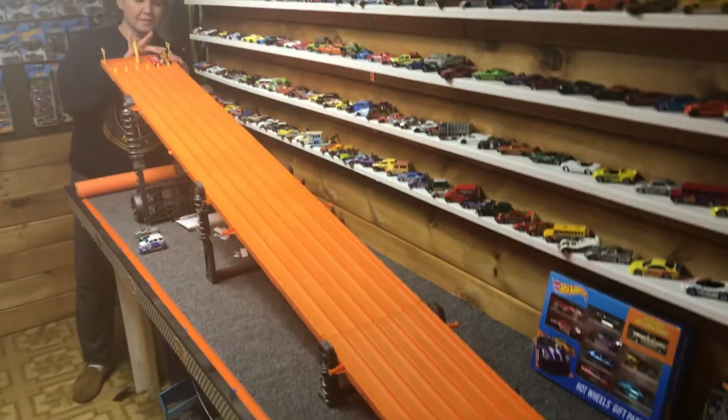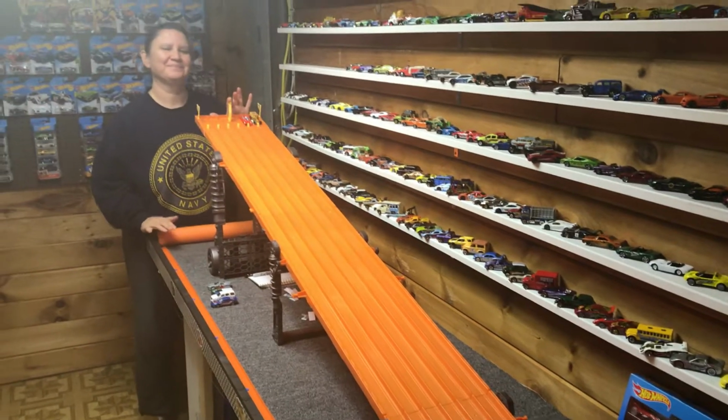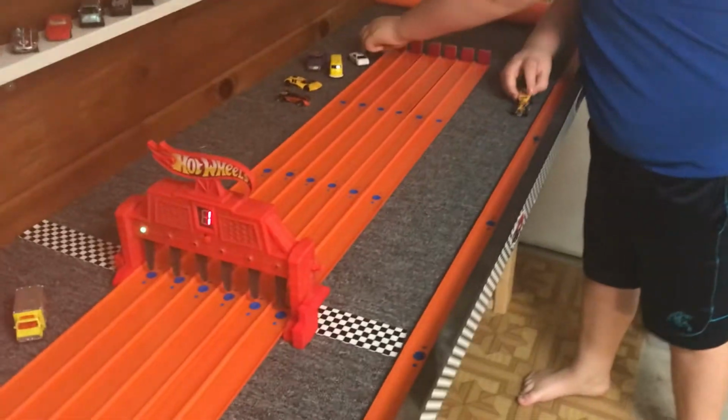Lanes are switched. Drivers are ready. On your marks. Get set. Go. Well, Monoposto had it for a minute, but Way Too Fast pulls it out and moves on to the next round.